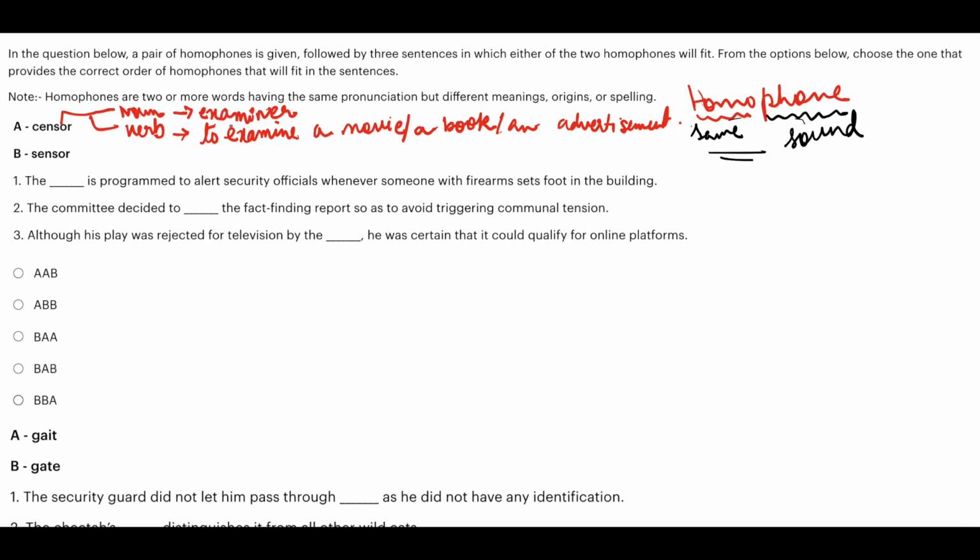Have you heard of the term censor board? That censor board is related to this censor. Censor board, a board of people who censor a movie. The second word, sensor, SENSOR, is a device.